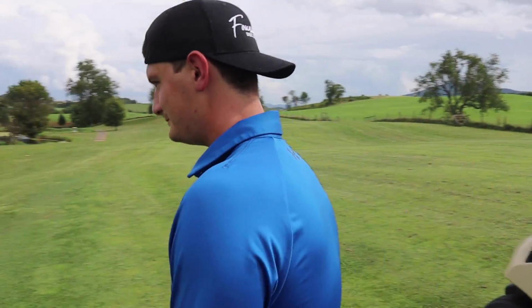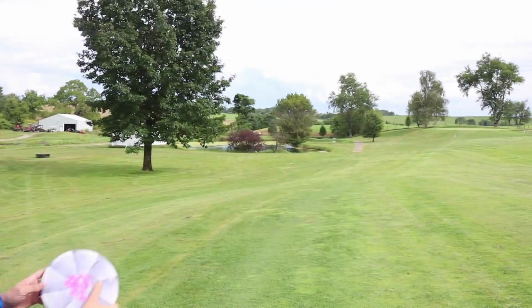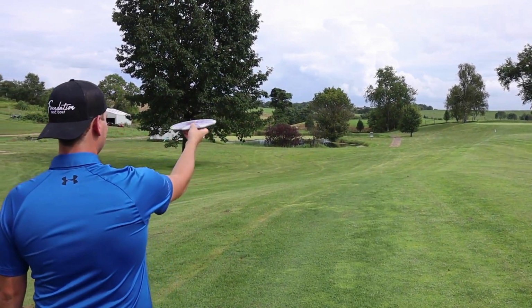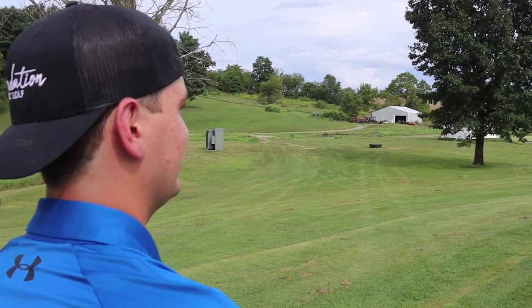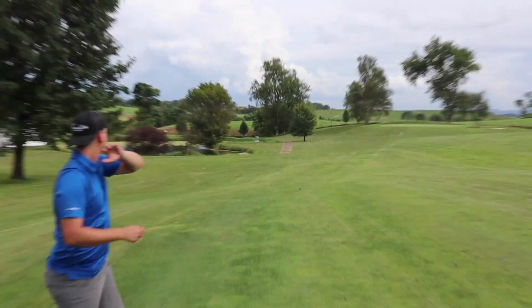Skip angle. The green is literally surrounded. See the green down there. So he's got path on the right, water on the left. I'm going Buzz. Just kind of a little bit right of it. No, that's cowardly. Try to give myself a putt. Get your arm out.